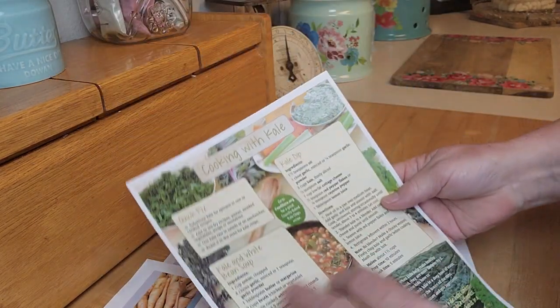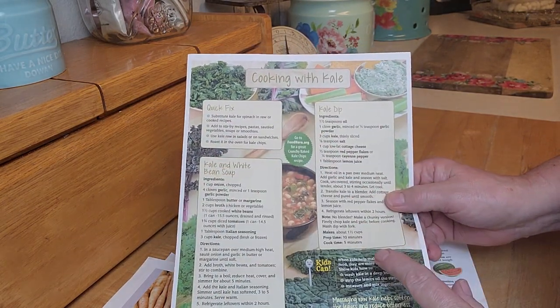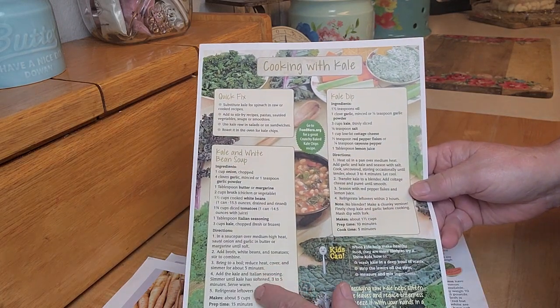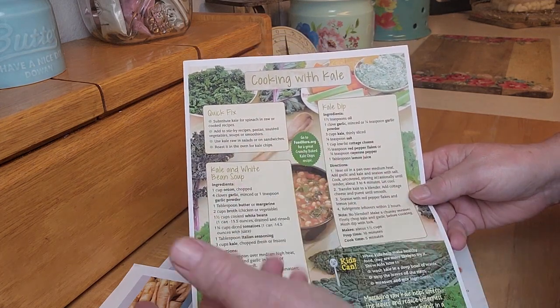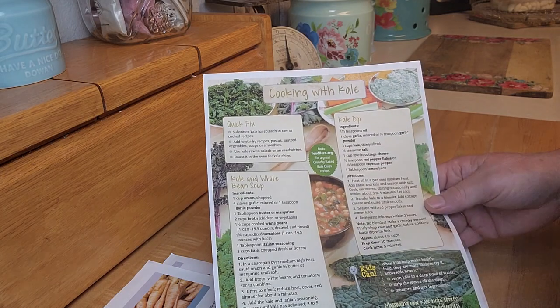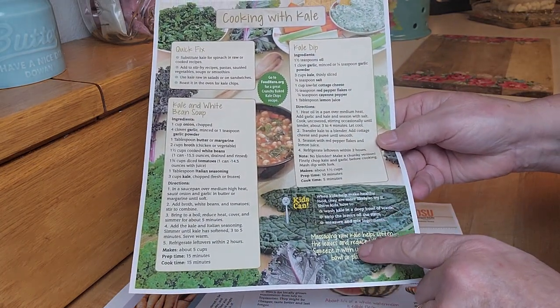But on the back of each one of these, the coolest part is that it gives you recipes. This one is a kale dip. Kale and white bean soup. That sounds delicious. And then there's a quick fix, like substitute kale for spinach in raw or cooked recipes. Other ways to use kale. And then they always have a little kids corner here.